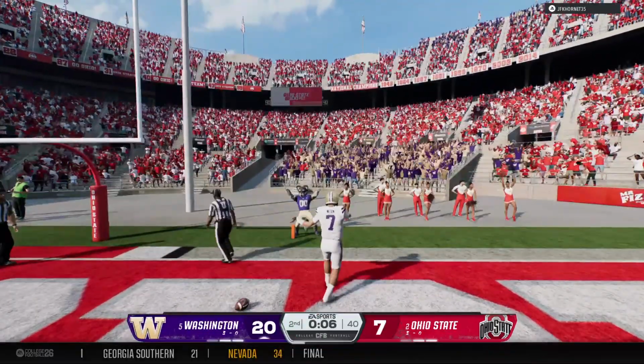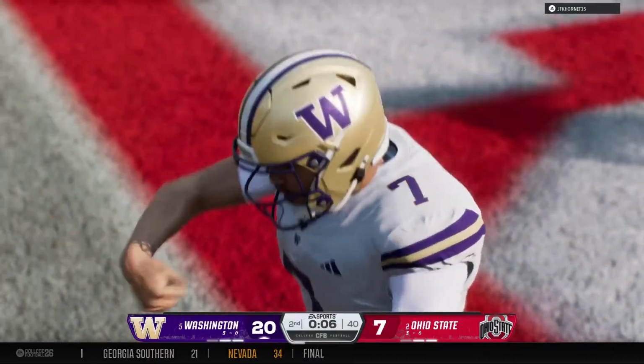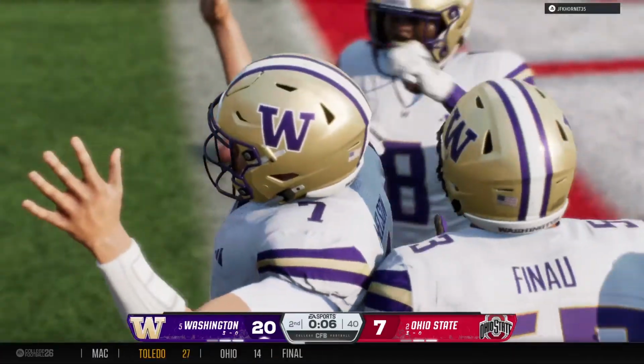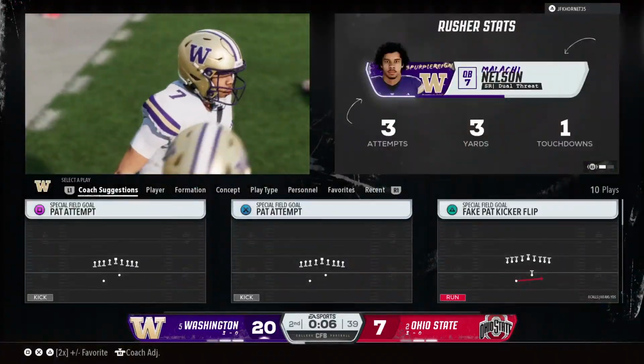Chris, that's what I love about this quarterback. It's a great touchdown, but he shows you his versatility. We know he can throw it, but here he shows you his speed and how he can make the defense pay for that as well.